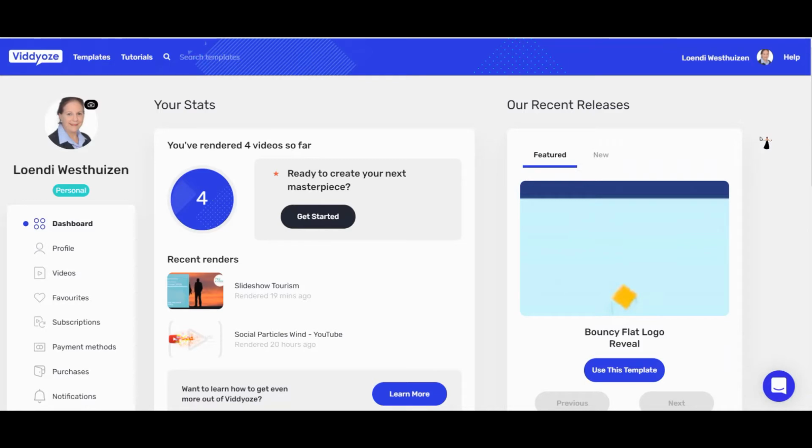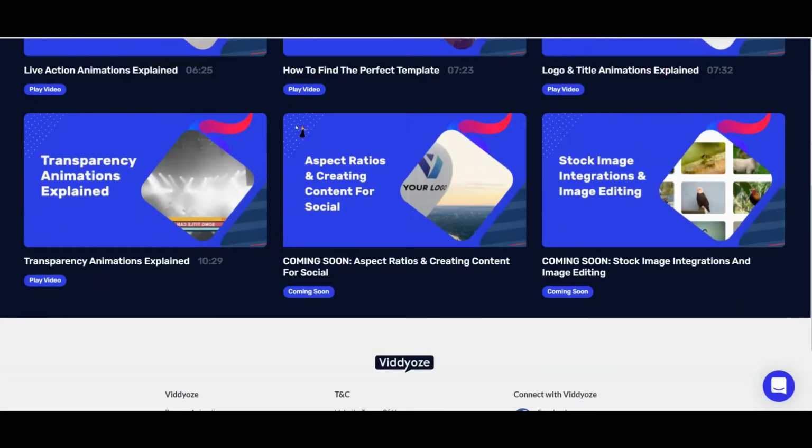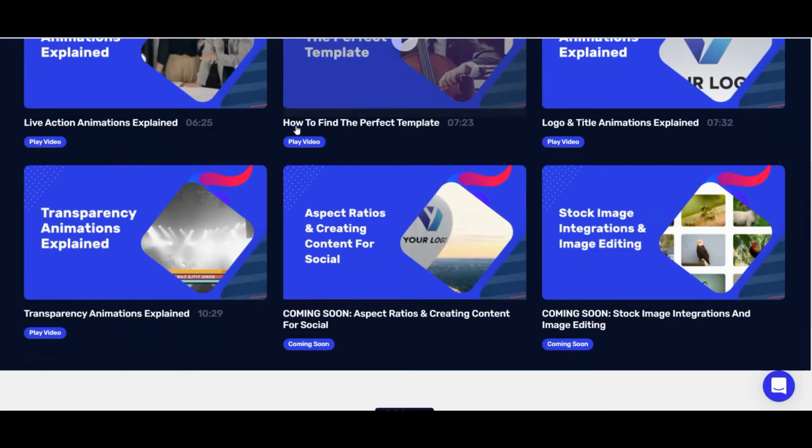Here I'm in the members area of the software, and I will show you what you can expect if you sign up for this. I've paid and signed up for the personal. On the top left hand corner you will have videos, you will have your templates, you will have tutorials. The university is not available if you didn't sign up for the template club, but the tutorials is more than enough that you can get your information.